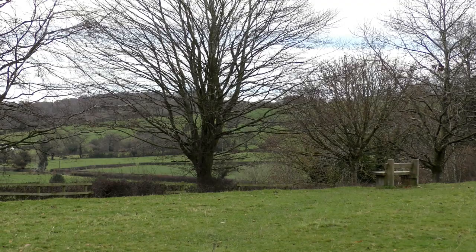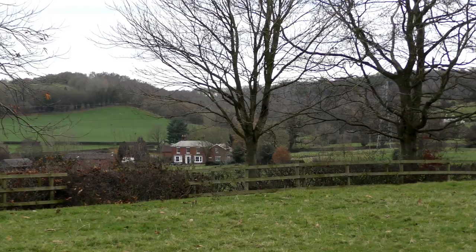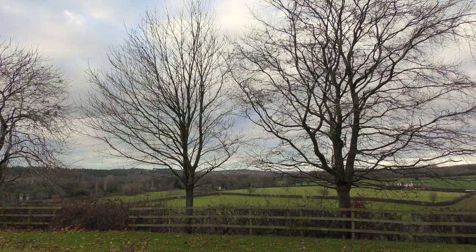And there's my little seat. I'm going to sit down, have a little chat, and admire the view. And here I am, sitting on my little bench, admiring the view. No leaves on the trees. That actually means you can see further afield.